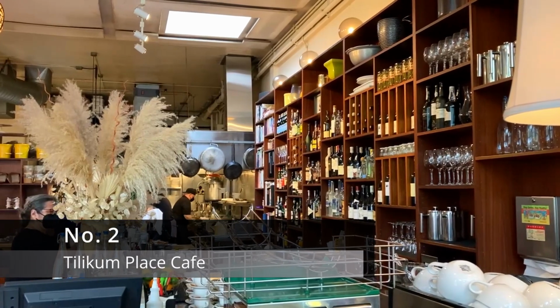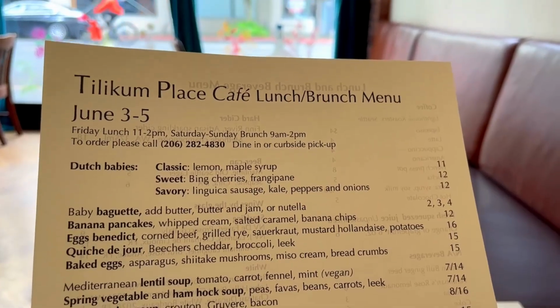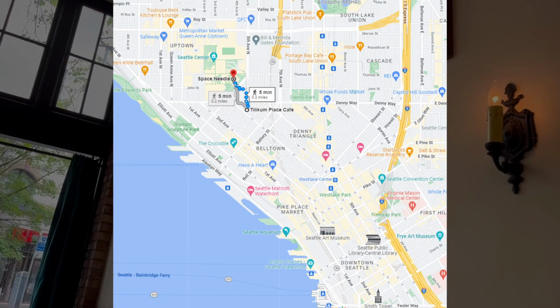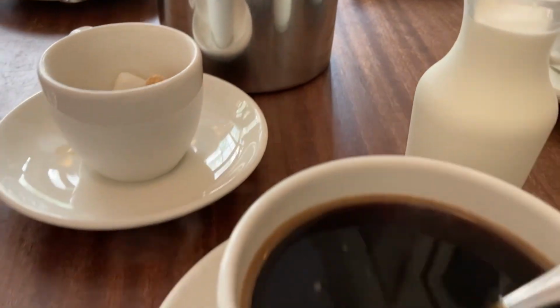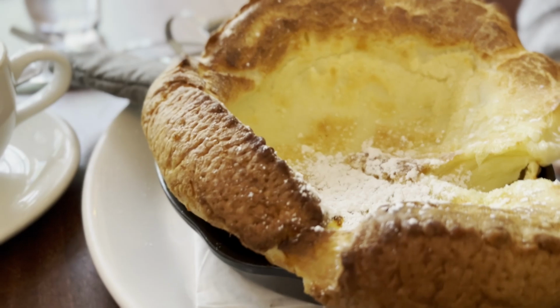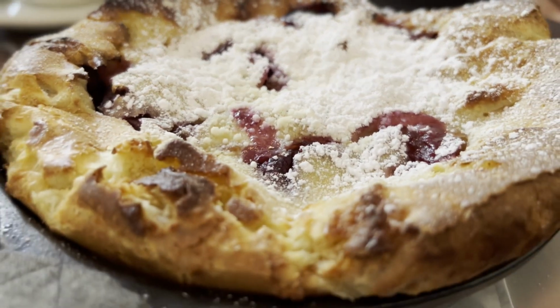Number 2. The Tilikum Place Cafe. Do you want to eat at one of the top 10 restaurants in Seattle? Then try the Tilikum Place Cafe. Only 2 blocks away from the Space Needle, this is a European American restaurant that has great food all around, but if you have to try one thing, I definitely recommend trying a Dutch baby. It might sound weird, but served right out of the oven, this paired with some coffee is the absolute best way to start your day.